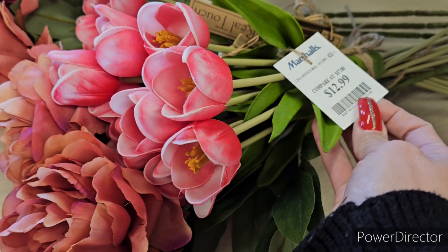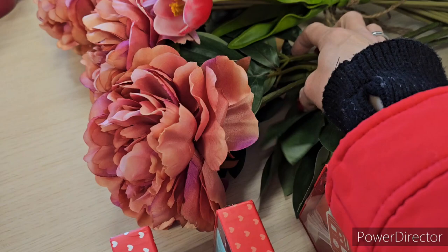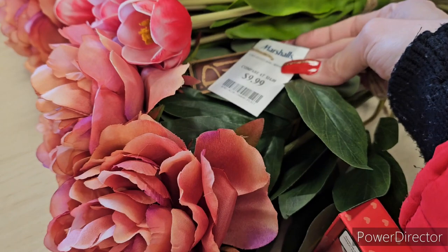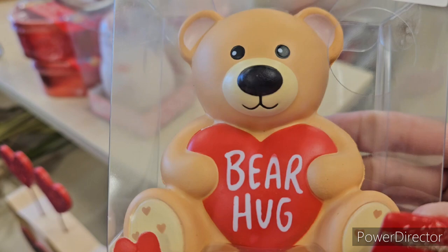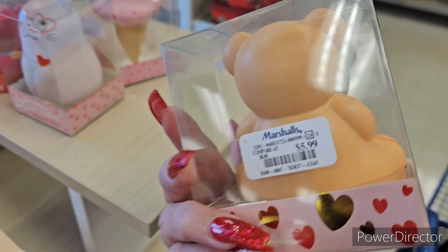Looks like these guys here, let's dig. Price is gonna be $9.99 on these ones. So these aren't bad. They're pretty for $9.99. Those are the more expensive ones. So you do have these squish stress balls, or, well, not stress balls, stress bear. Really cute. These are going to be $5.99.